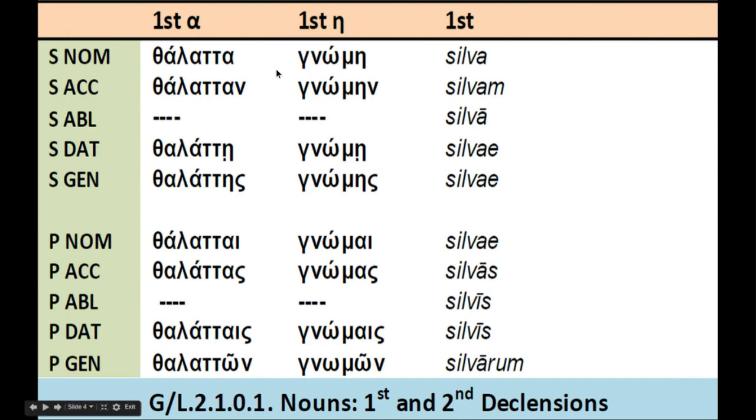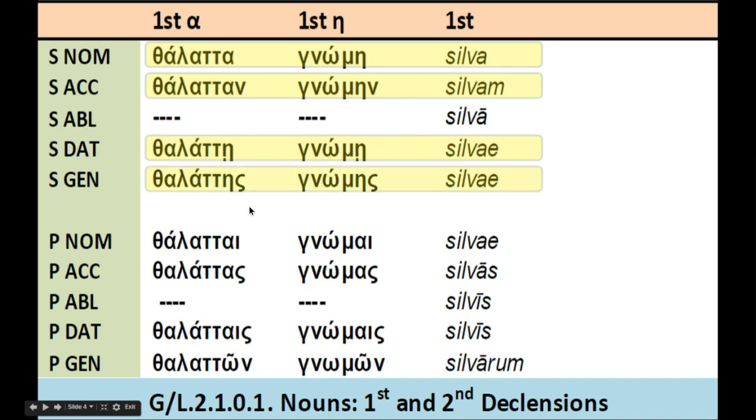Now, the first declension nouns in Greek are similar to the first declension nouns in Latin, except that there are two first declensions, alpha endings and eta endings. But as you can see, the nominatives end in alpha. The accusative, instead of ending in am, ends in thalattan, gnomen. There is no ablative in Greek, but the dative is very similar: thalatte, gnome. While the genitive, thalattes, gnomes.